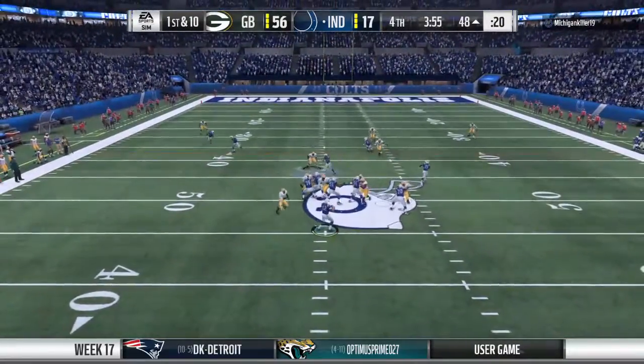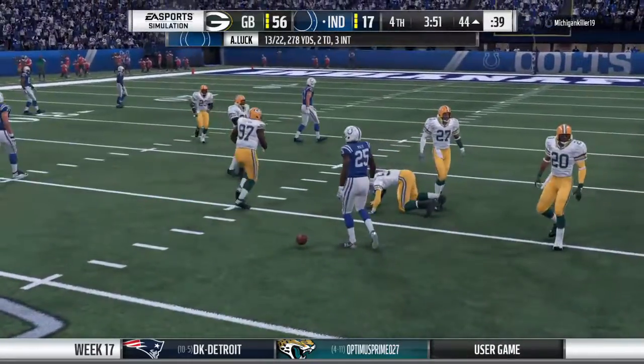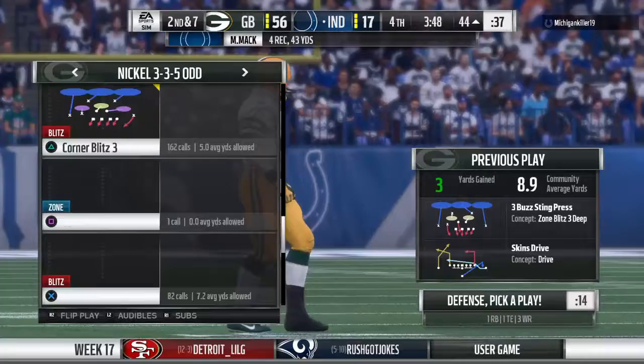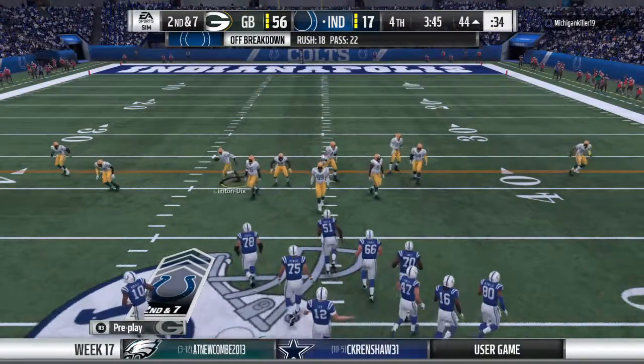On first down, it's Luck, throwing for his running back, and he's got him, complete. Give him 3 on the play, and it'll be a second down. Well, this is how you shake the thoughts of that interception on the last drive. You come out and start this one 4 for 4.